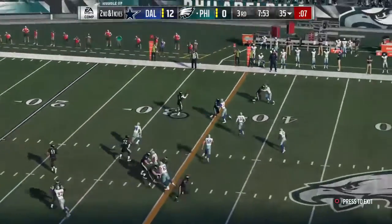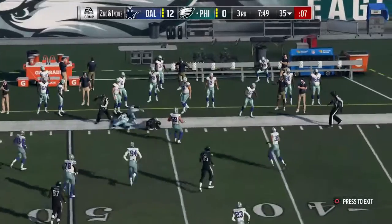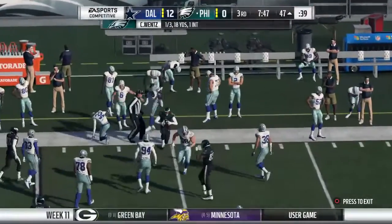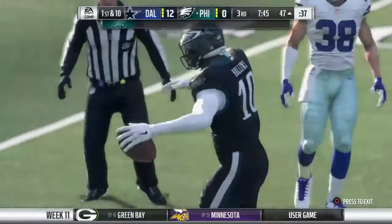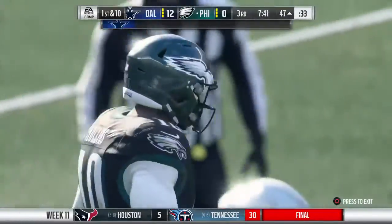Now Wentz throwing on second down. Firing quickly here, and that's complete. And he'll be taken down, but not before he gets into enemy territory. He got 18 yards out of that one, and it gets him a new set of downs.